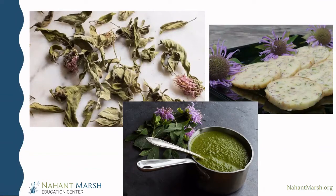So here are some pictures of some other options of things that you can make here. Shortbreads, you can see it's dried. You can dry the flowers and the leaves. And then this is an Italian green sauce that you could also make with this. And that recipe will also be included in the document I'll hand out.